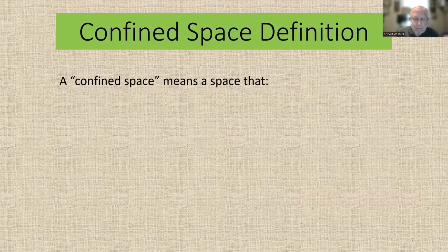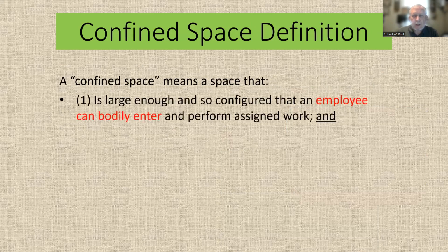So a confined space means that it's large enough and so configured that an employee can bodily enter and perform work. So it's big enough to get into. I've heard people say, oh, you get your hands there, it's a confined space. And that is not true. You've got to get your whole body in there for it to be a confined space. And I'm talking about a confined space.